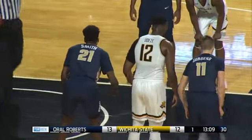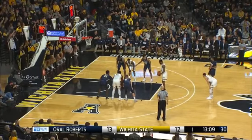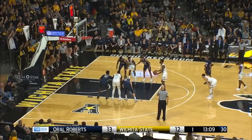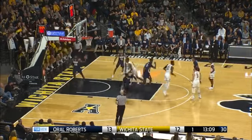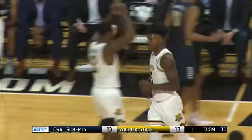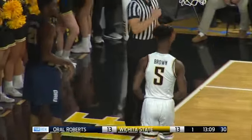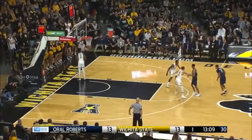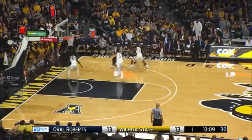So Marcus McDuffie with 5 early has a chance for 6. He's got 5. Echenike's got 5. And that free throw rattles in there. So Marcus McDuffie already 4 for 4 from the free throw line. And just like that, McDuffie out, Brown in. So you talk about offense for defense. After Greg Marshall saw the second foul called on Miller, he got McDuffie right back into the game. Yeah, very interesting.